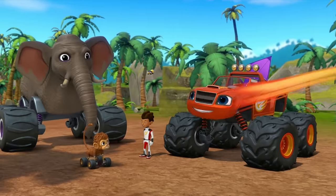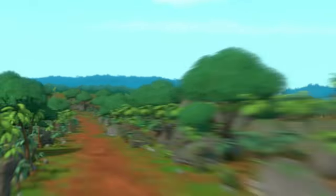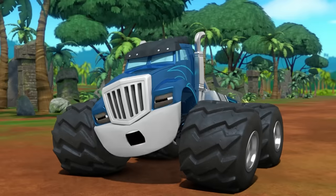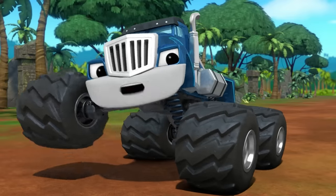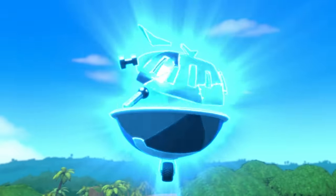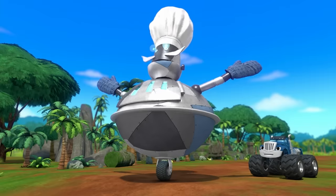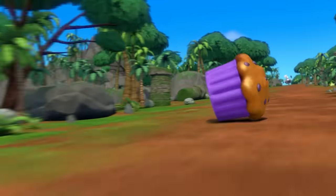Can't be! I can't let him beat me to Lava Island. I've got to stop him with my biggest cheat ever. It's my giant robot Baker. Blaze, watch out! A giant muffin!